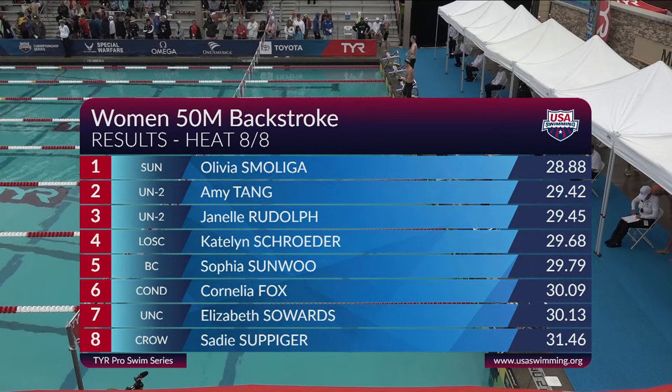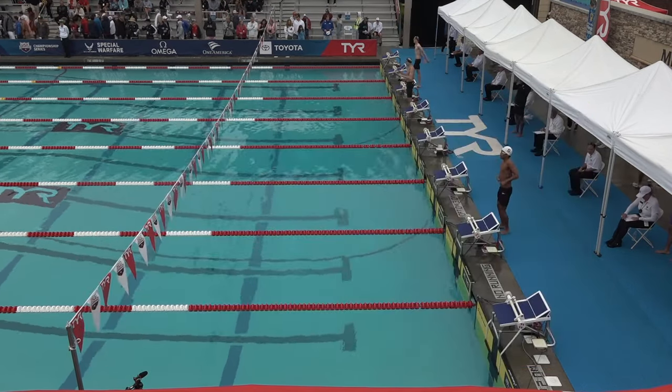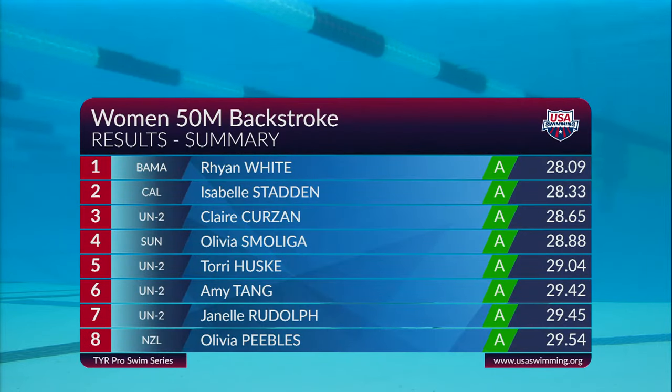We'll have a summary in just a moment for that women's 50 backstroke. Top time for the women's 50 backstroke was at 28.09 from heat number two of University of Alabama's Ryan White. Also into the A final, Isabel Staden, Claire Kurzan, Olivia Smaliga, Tori Husk, Amy Tang, Janelle Rudolph, and Olivia Peebles of New Zealand at 29.54.